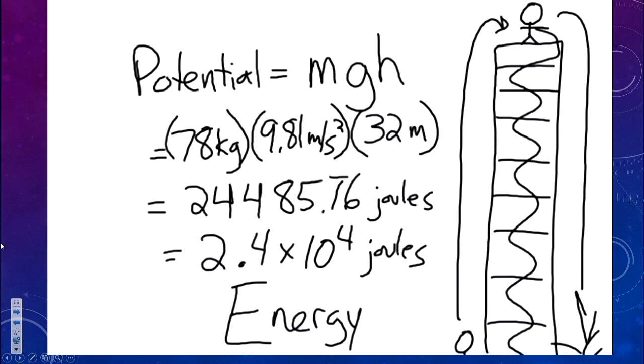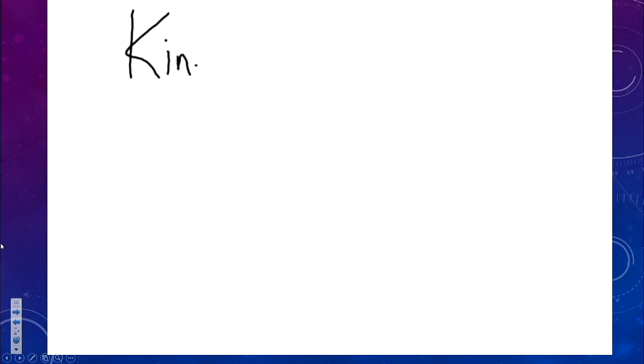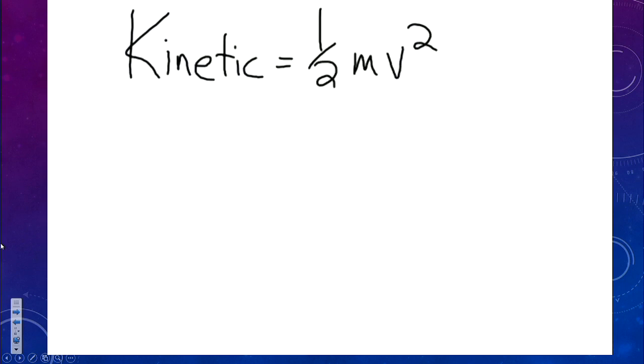The next type of energy is called kinetic energy. Energy of kinetics, or motion, is 1/2 mv squared. And so that's energy due to motion. And if I jumped off a 10-story building, I would convert all of that into kinetic energy at the bottom of my fall. But I don't want to do that.